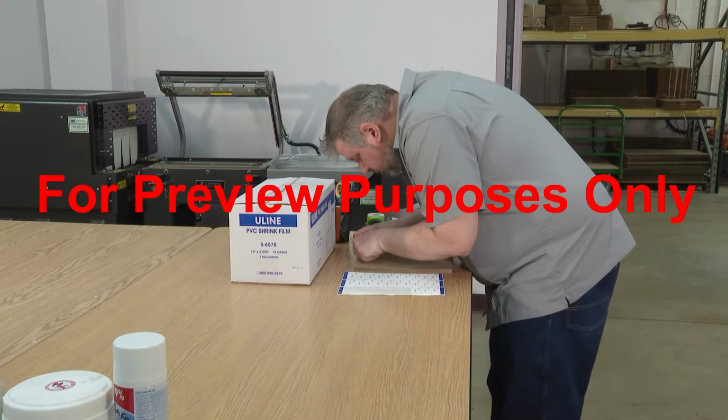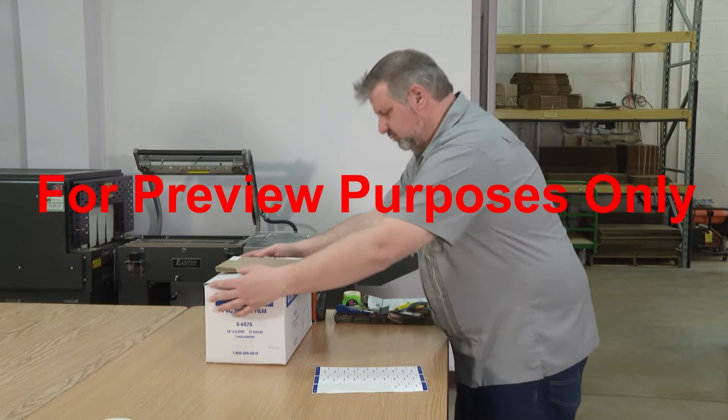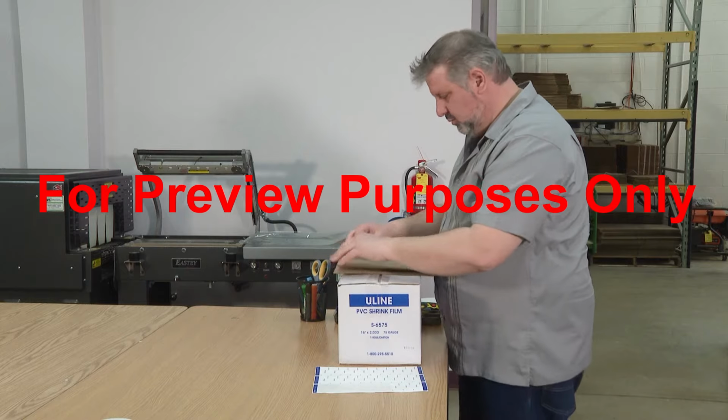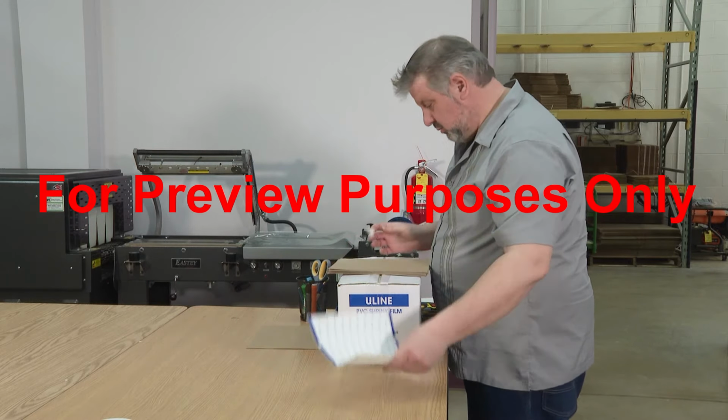Good posture is important when you're standing as well. Avoid hunching over by raising your work surface, or position your work on a sturdy box or other platform to bring it up to a comfortable level.